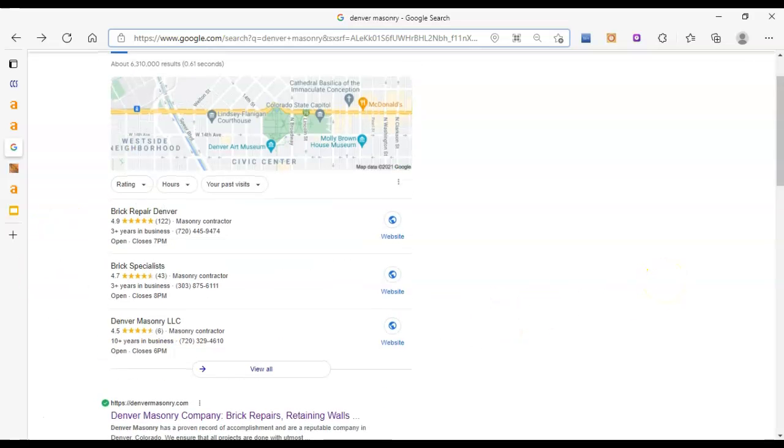So first thing you want to do to get into the map pack is verify that your Google My Business listing has the correct and up-to-date information on there. And then you want to go out and take that information, specifically your name, address, and phone number as it's listed there on your GMB, Google My Business. And then you want to take that information and put it onto different directories like Yext, City Star, White Pages, Yelp, Yellow Pages, Facebook, etc.